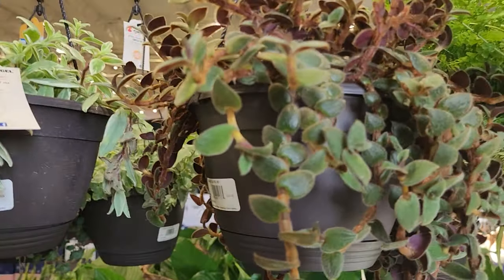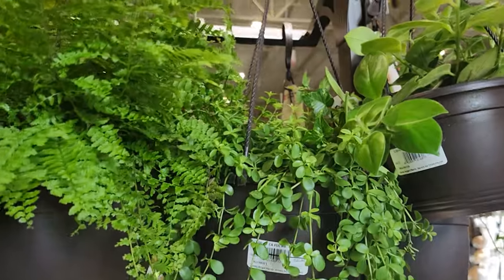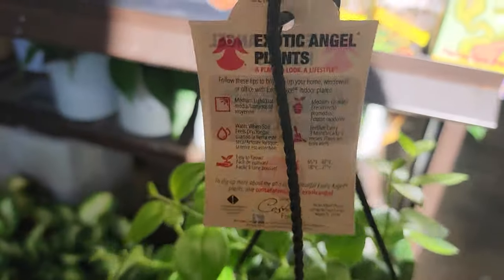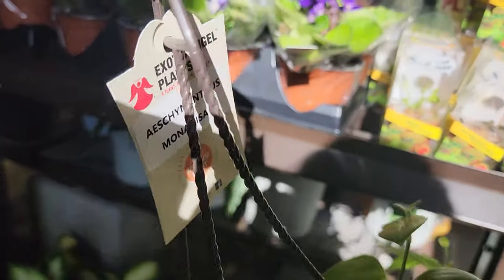I thought it was pretty interesting. Try to scan the again. Some more ferns. And I was tempted in getting this lipstick plant here. And she is the Mona Lisa. So she has the red flower.